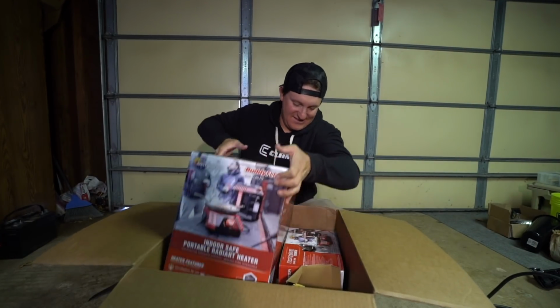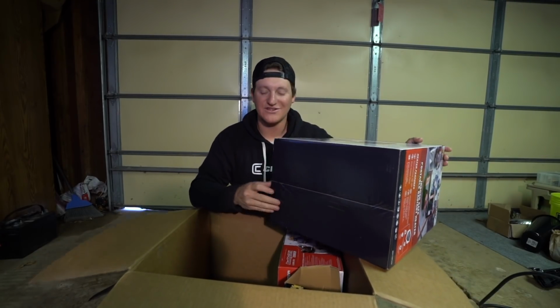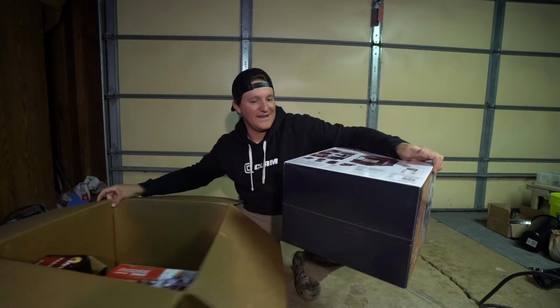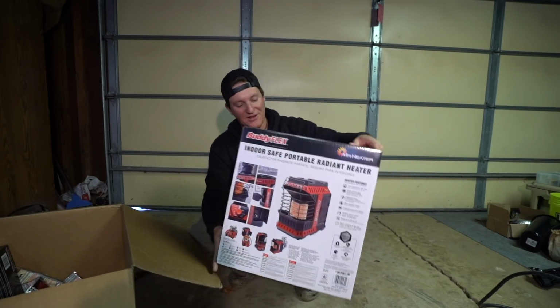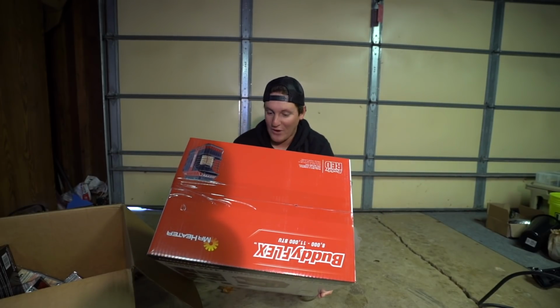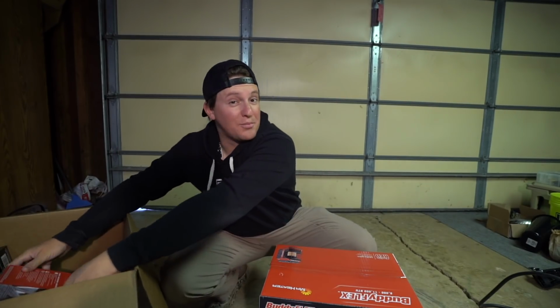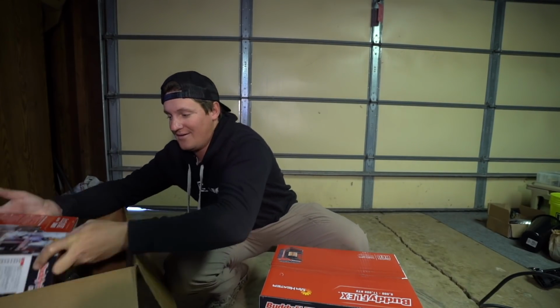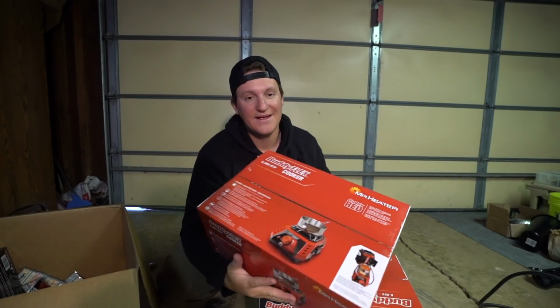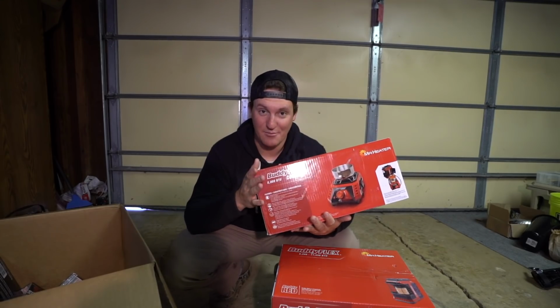All right. The product I am semi-reviewing, but more or less just showing you guys, is the Mr. Buddy Flex. This thing is frickin' sweet. Indoor safe portable radiant heater. This thing is bad to the freaking bone. Along with the Mr. Buddy Flex heater, brand new this year is the Mr. Buddy Flex cooker. This thing is bad to the bone.